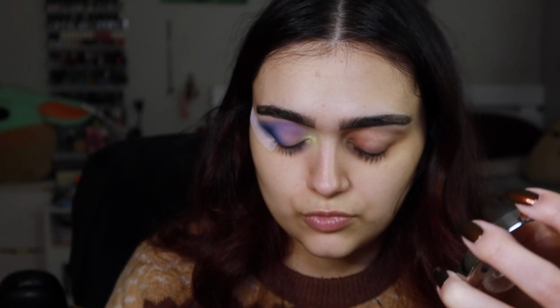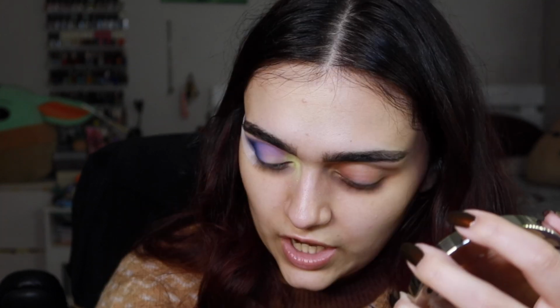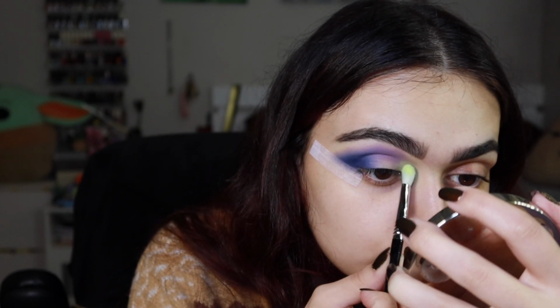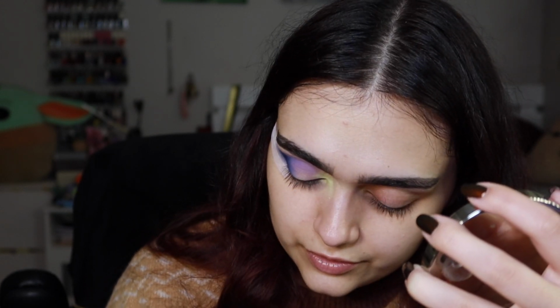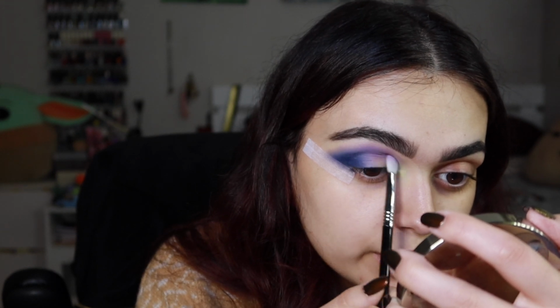I kind of expected more considering this palette is so expensive, so I don't know. I guess we could try a white base, but that would just be a lot of work for one shade. So I guess we'll just let it be the way it is. But if I look up close, it does not look that great. So I feel like I did have to work a lot with it. That's usually the case with shades that are that bright and pastel, but you know, I kind of just expected a little better.